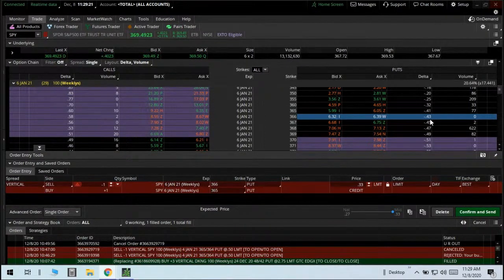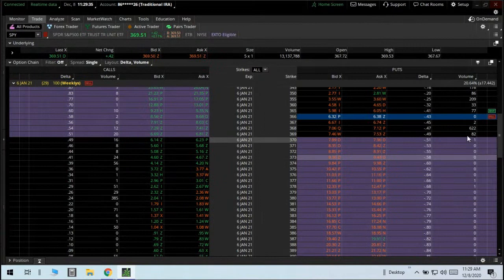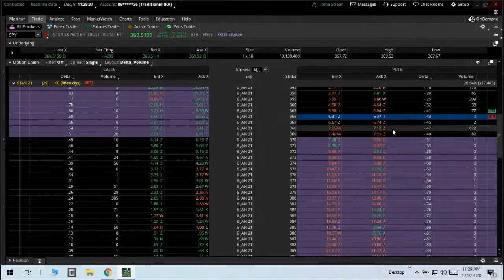So I'm going to go ahead and put this trade in. This is my live trading account. I'm going to go ahead and do it, but I don't know if it's going to stick. I'm just going to press the enter button. We're going to do it for 33 cents, and let's see what happens. While it's not filling yet, because they know I'm going to take their money.